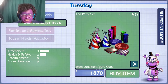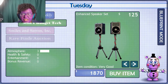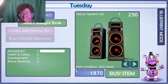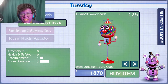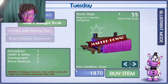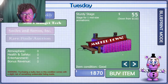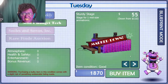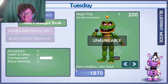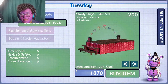Stan's budget tech. Let's see, what do we got? Foil party set. Enhanced speaker set. Deluxe. Fruity maze, already got. Gumball swivel hands over here. Mark down. Something undesirable hiding inside? I don't know if I like that. Happy frog. Unavailable, unfortunately, right now.